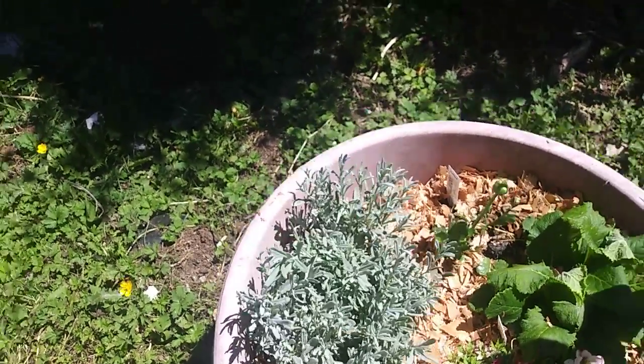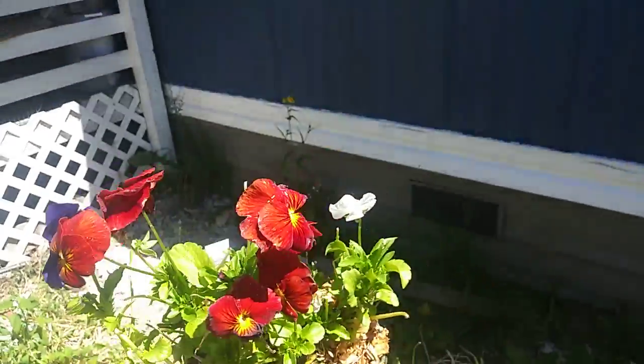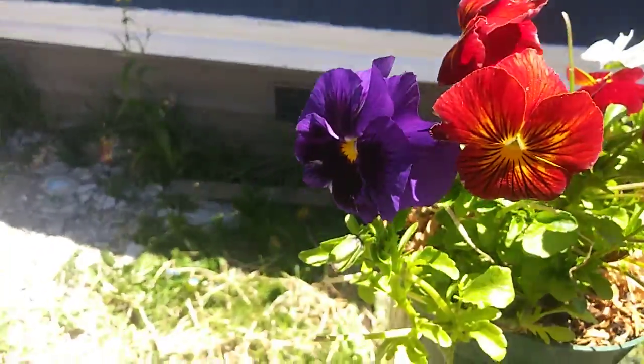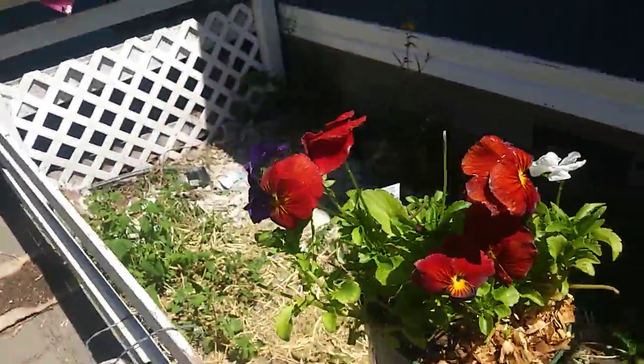This is growing in there, as well as this is the red, white, and blue pansies they put together. Again, it's more of a purple color, but a little bit more blue and white flowers, and the red ones have been doing the best.